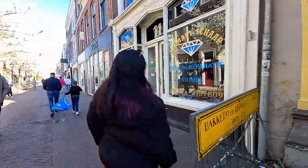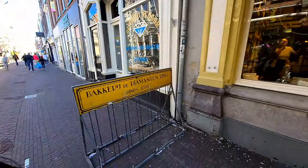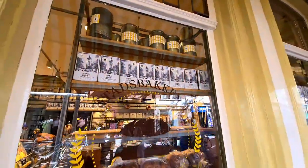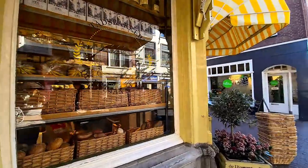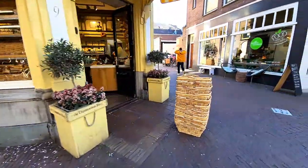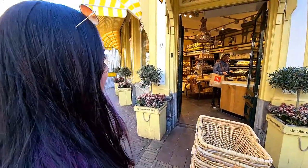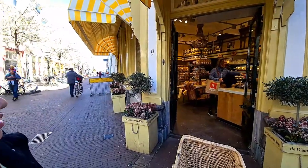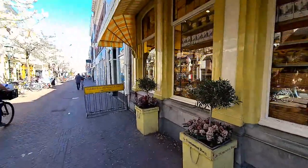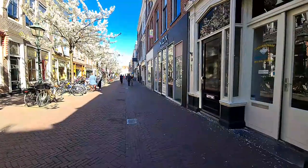Bakery, look at that. This bakery is from 1796. Wow, so special. The diamond. Oh, I have heard of this. This is a famous one. It's a family bakery? Yeah, you take this bucket here and then you can get whatever. And there are stroopwafels inside, as I see. Yeah. Maybe we can get some stroopwafel later. Maybe it's the oldest bakery in town.